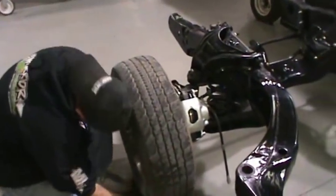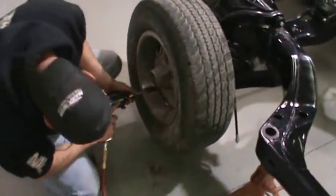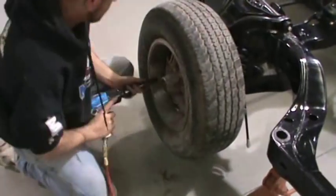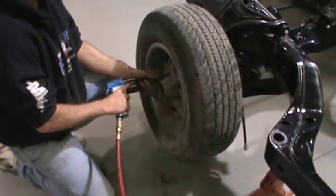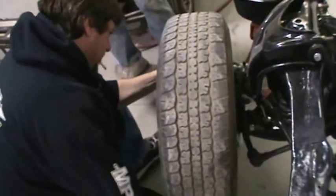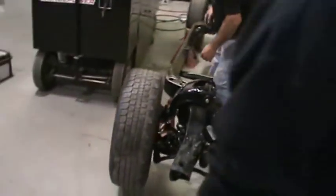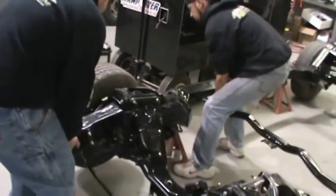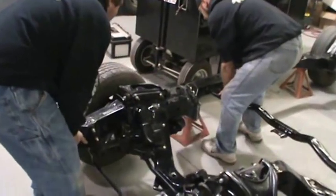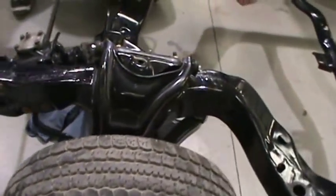Now it's time to put the tires on the car. At this point now, you have a rolling chassis.